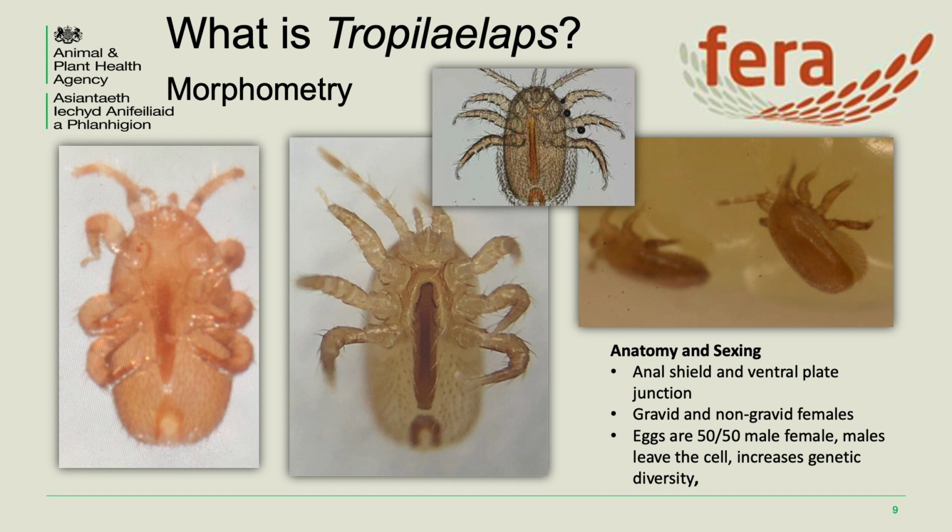So this is a couple more images here, just looking at the difference between male and female for one. So you can see on the right here, this ventral plate and anal shield, the slightly two different shapes. It's not always that evident, but this blunt end here versus this pointy end is the slight difference that we can tell males from females.